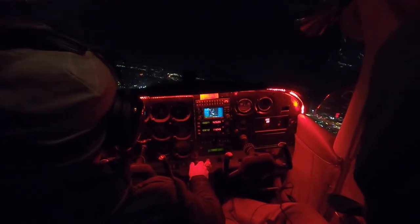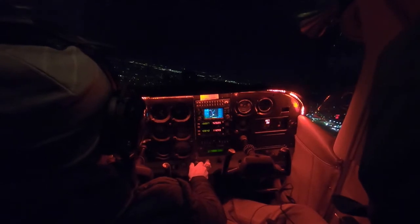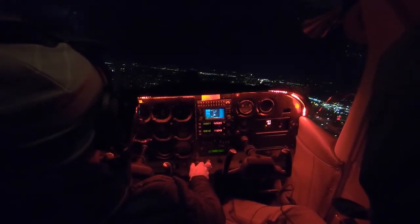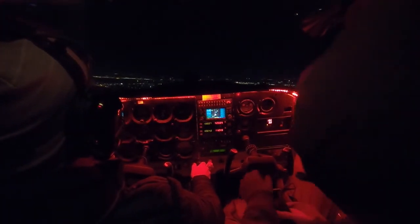DuPage Tower, Archer 481 Alpha is holding short runway 28, ready for departure. Archer 481 Alpha, DuPage Tower, runway 28, line up and wait, traffic landing runway 2 left. 28, line up and wait for traffic landing, 481 Alpha.